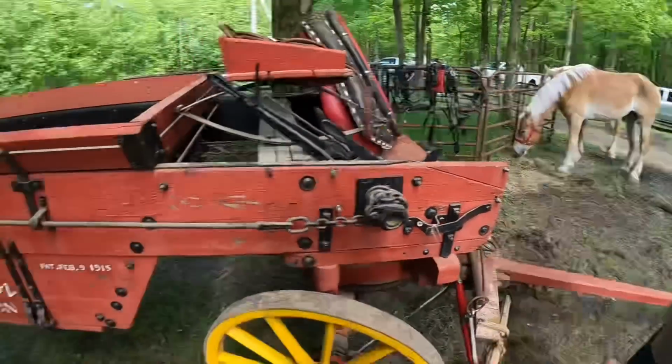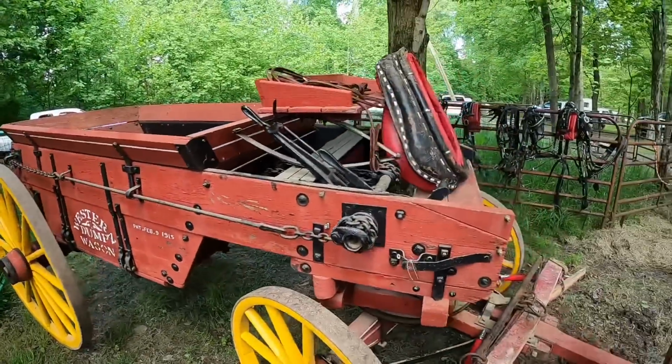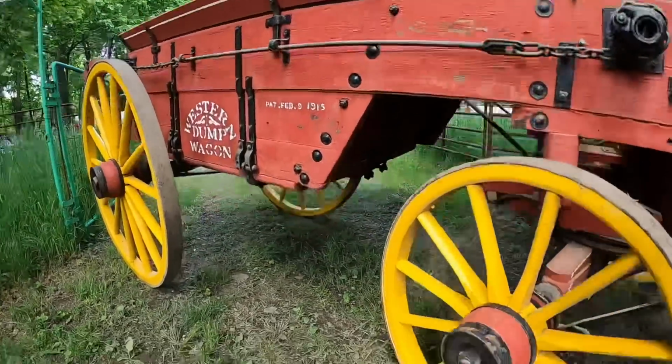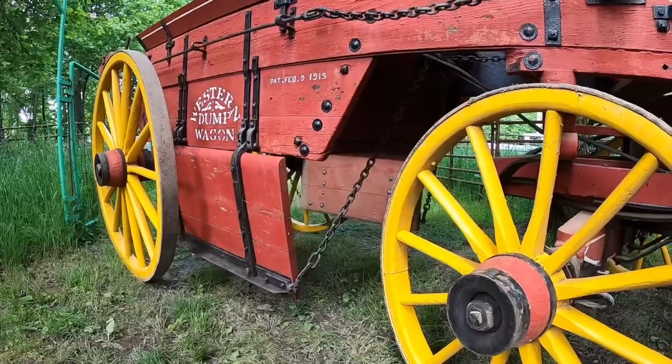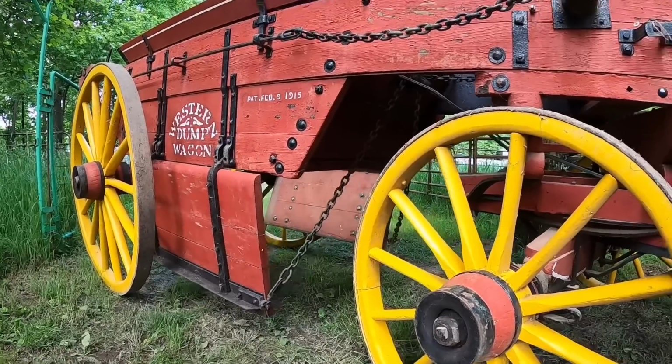Yep. I'm guessing here, first time I've seen it. So you trip a lever or something up here? When you're sitting on the seat, you just kick the pedal. All right. There it comes out. That's a whole new meaning to trap door right there.